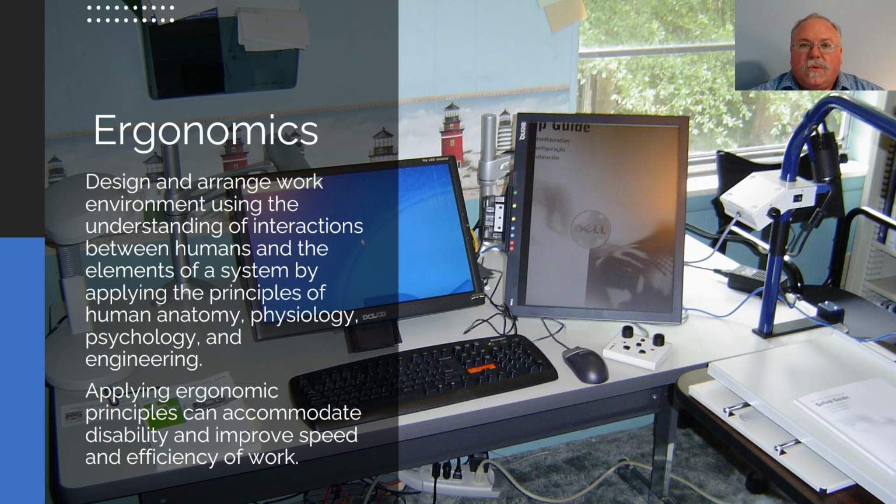And so when we are working, especially with someone who might have a back injury or musculoskeletal disorder like arthritis or carpal tunnel syndrome, we are looking at how to position things to meet their physiological needs so that they're not in pain or physically able to perform a task. And also ergonomics can help improve people's work efficiency and speed.